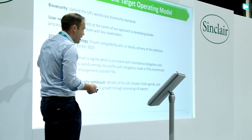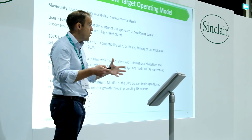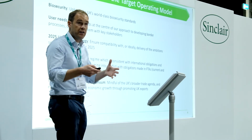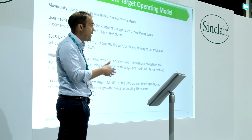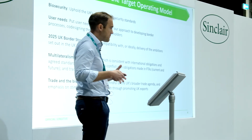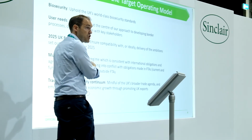I think the only other point I want to bring out on this slide is that we're also very conscious that we want to try and grow our exports, and we can only grow our exports if we have trading partners that are willing to import from us, and trading partners will only be willing to import plants and plant products if they are confident about the reliability of our own domestic SPS controls, of our own plant health controls, which includes checks at the border.